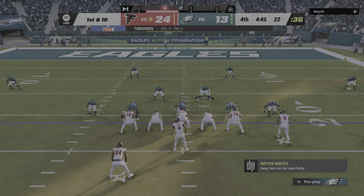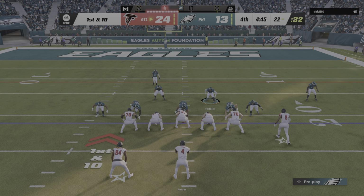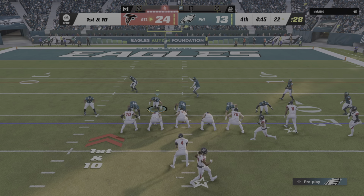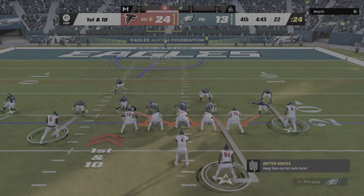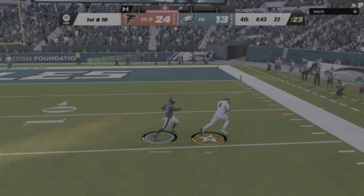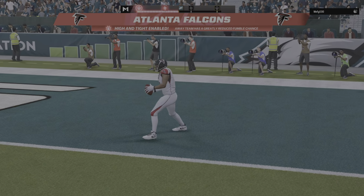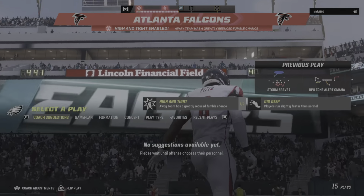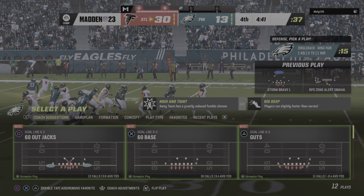Ready, set, and cycle. Right, 97. A quick throw here out wide to Pitts. Touchdown! Kyle Pitts on the receiving end from Desmond Ridder. And the Falcons have pretty well put it away here in the fourth quarter.